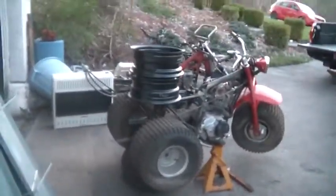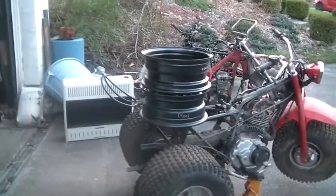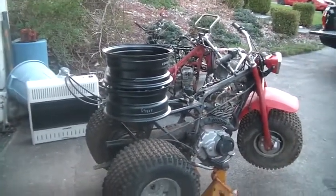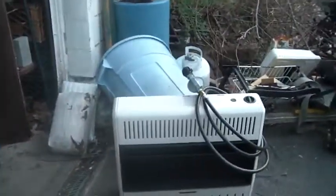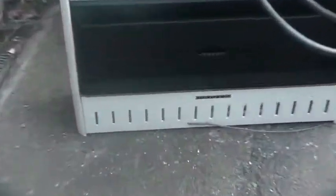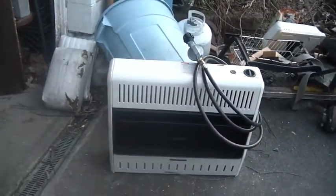Anyway, the car show was this weekend. So I got in there Friday. I was in there Friday and today for half today. And here's one of the things I bought. Heater, propane, Procon, I think. What did I give him for that? I think it was $50 I gave him for that. Came with the extra long propane hose. So I got the heater.